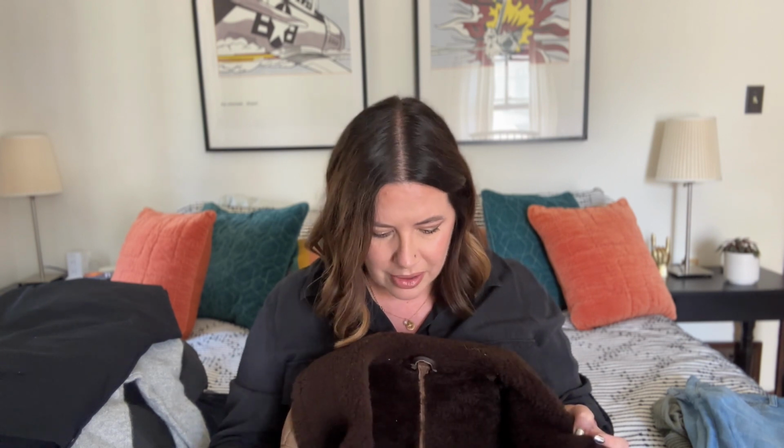It just doesn't look like it got a ton of wear, but it smells like my dad's coat closet. If you know the smell I'm talking about, you know the smell I'm talking about. It just smells like dad. But it's fully lined in this incredible sheepskin. We've got the tag here that says Shearling International. I guess that's the company who made it.